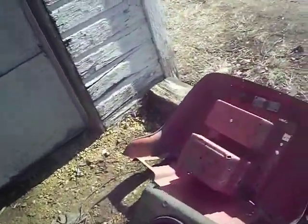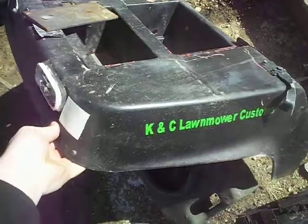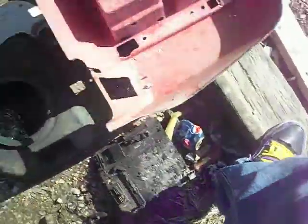Here are the fenders to the Toro I was talking to you guys about. KNC Lawnmower Customs. I did sell that to Smokey or Spy. I don't know if he'll be doing an update on it, or what have you.